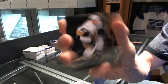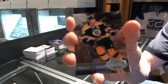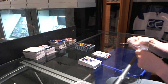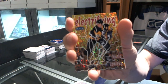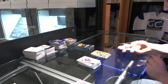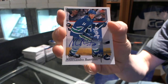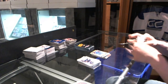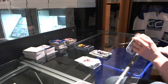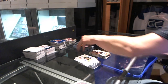Metal Universe for the Penguins, Sidney Crosby. And a retro for the Oilers, Ryan Nugent-Hopkins. Metal Universe for the Bruins, Zdeno Chara. And a retro for the Canucks, Alex Burrows. Electrifying insert for the Pittsburgh Penguins, Mario Lemieux. Base autograph for the Vancouver Canucks, Alex Burrows. Flair Showcase for the Bruins, Tyler Seguin. And a retro for the Kings, Anze Kopitar. Flair Showcase for the Predators, Pekka Rinne. A retro for the Senators, Erik Karlsson.